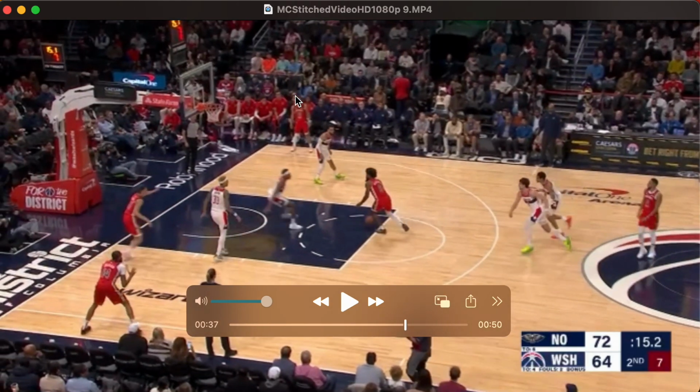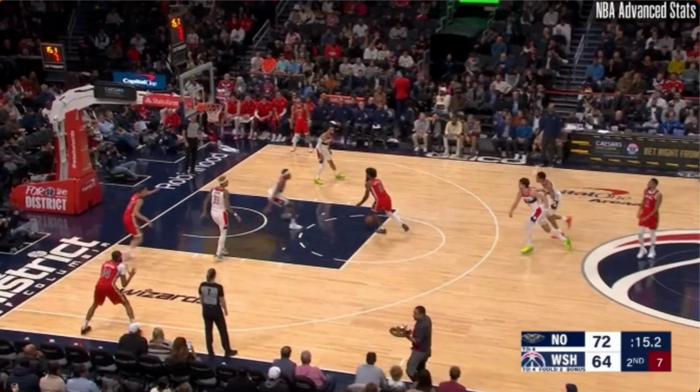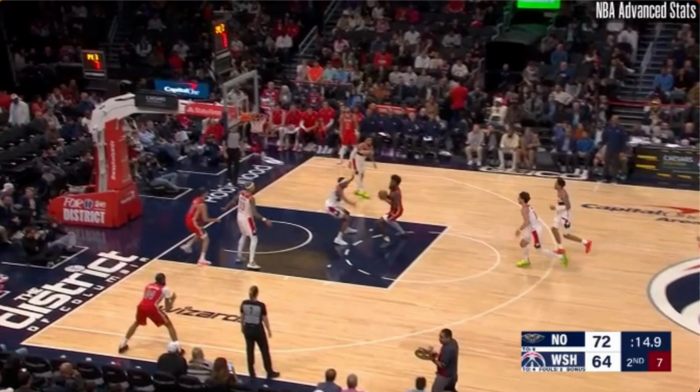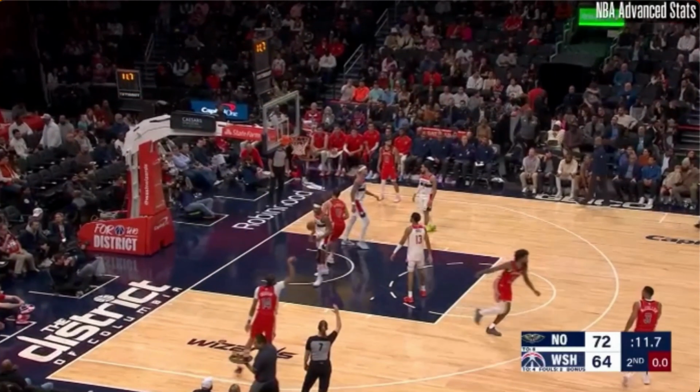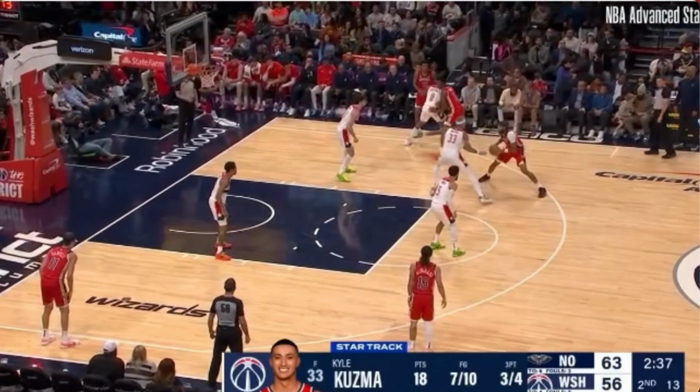Hit it. Najee faces up, and now look at all the options he's got. He's got Dyson here diving to the goal. He can go one-on-one, or he can just kick it right to Brandon Ingram. Great read from Najee, understanding where his options are and what the defense is giving him. Kicks it right to the corner. Brandon doesn't even think about it. Left, right, bang. 1 of 4 from deep last night, but the attempts is what we're looking at. If he can get to 5 to 6 a game, as Lito said, you might see more 40-point games from Brandon Ingram.